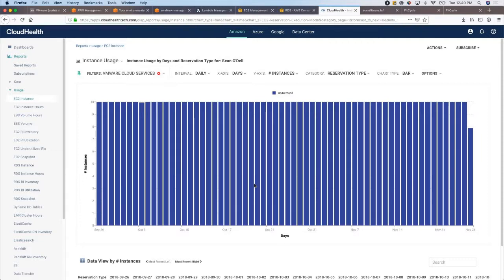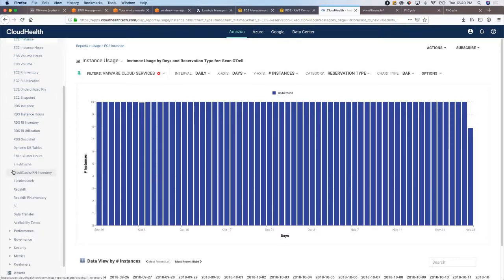The other thing we look at from a cost optimization perspective, and I'll show you this here, in my environment, we're running so lean that I don't have a great example of RIs. We will tell you if you should purchase reserve instances rather than running a bunch of EC2. It really comes down to what you as an organization want to do.